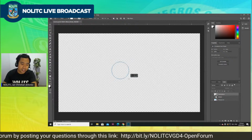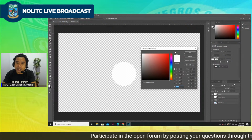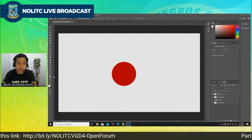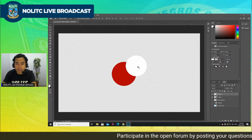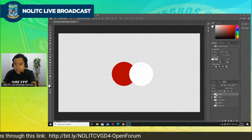Okay? Then if gusto niyo palitan yung kulay, so dito sa layer, just double click lang. Then lalabas dyan yung color picker. Like for example, so papalitan ko kulay ng green. Okay? So we have red. Then gawa ako ng another na layer. Mag-resize is just Ctrl-T lang. Then lalabas dyan yung path, then pwede mo nang i-resize yung shape. Then papalitan natin ng kulay. Okay, so like for example, we have green.